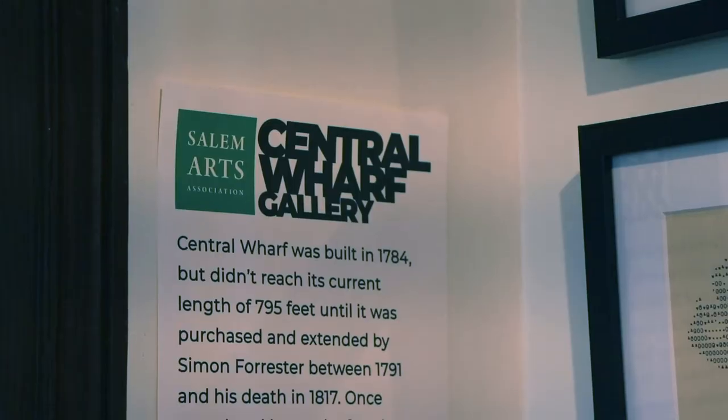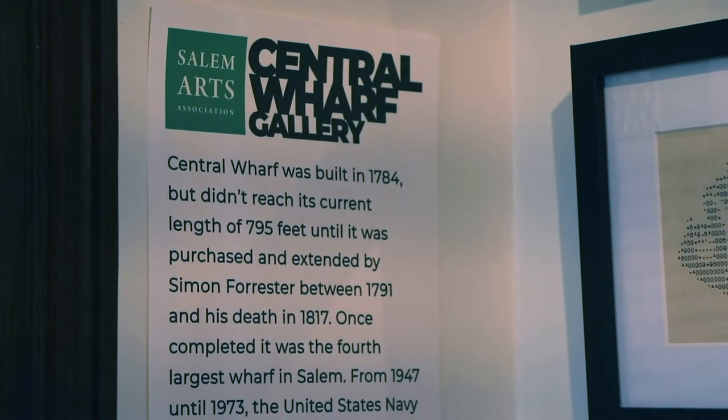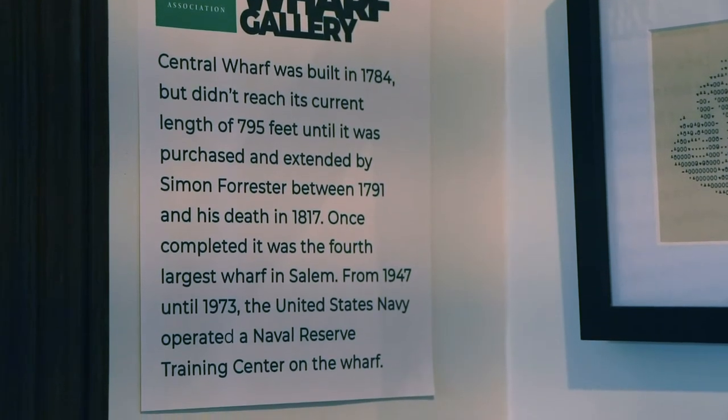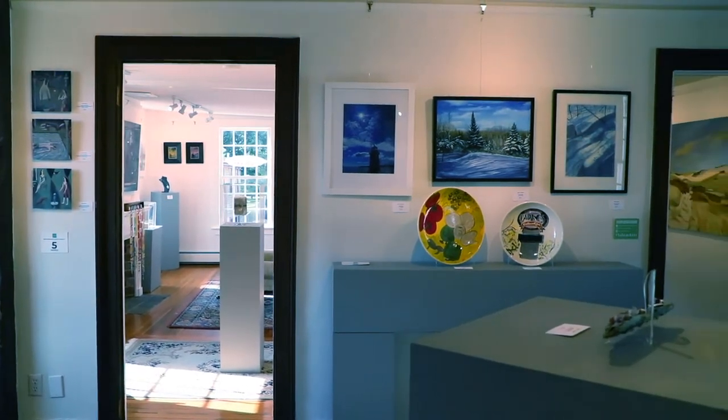Standing here now in our Central Wharf Gallery, I can look out the window and see Central Wharf. The building here has 11 galleries in it, one very small one that we use as a media space. And the building itself has a lot of history.